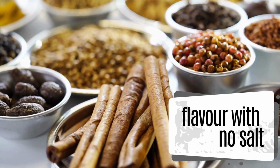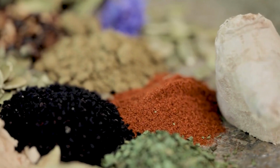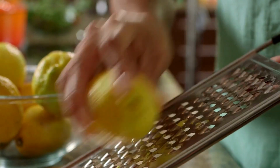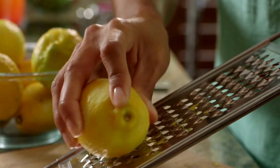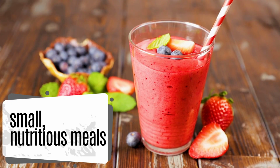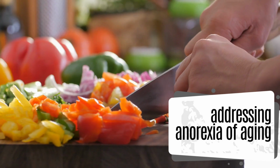Enhance flavors without adding salt using herbs like basil and rosemary, spices like turmeric and cumin, or ingredients like citrus zest and aromatic vegetables. These add depth and interest to meals without increasing sodium. Protein-rich smoothies or nut butter on whole grain crackers can serve as filling, nutritious snacks.